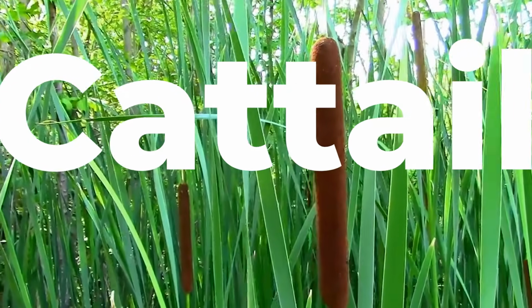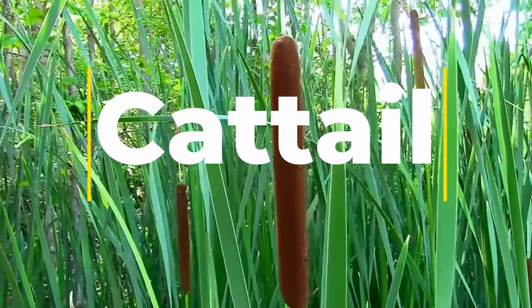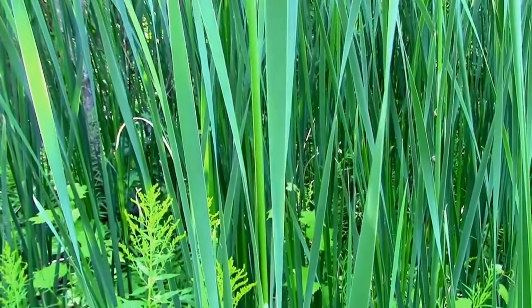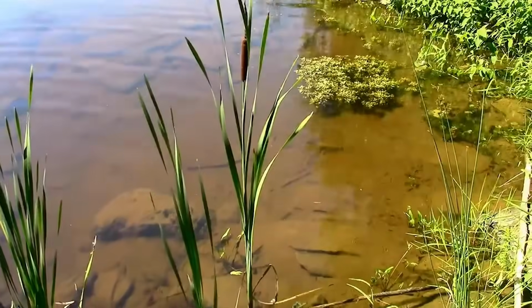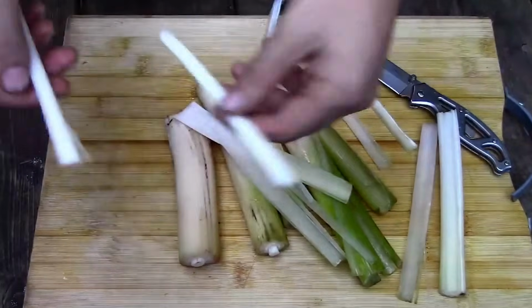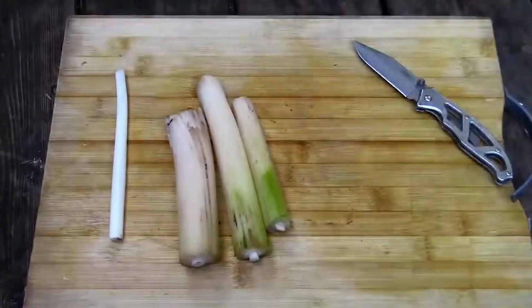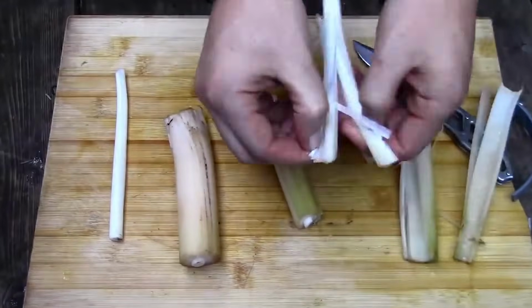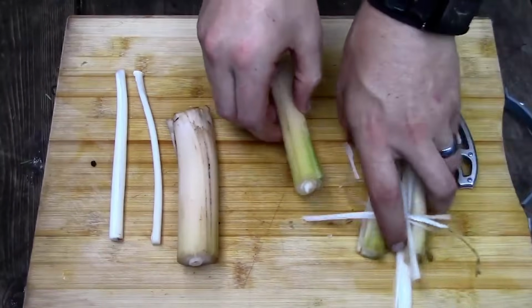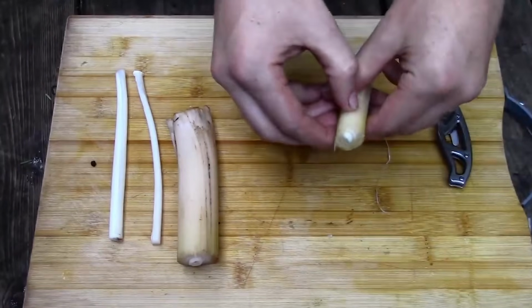Cattails are an abundant wetland plant with a unique fluffy flowering spike and flat blade-like leaves that reach heights from 3 to 10 feet. They are one of the most common water-loving plants and thrive in irrigation ditches, marshes, and on the edge of ponds. The lower parts of the leaves that are less fibrous can be chopped up and used in a salad. The shoots and stalks after removing the outer leaves can be eaten raw or boiled and taste a bit like a mix of cucumber and sweet corn.